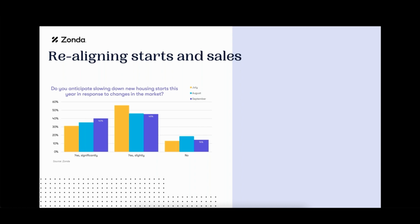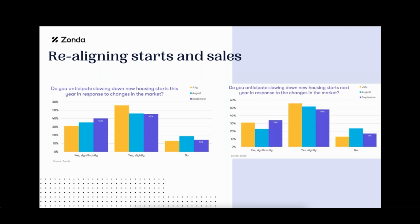So looking at all of this and rolling it together, we started this section by saying that when sales slow, you expect to see starts slow, and we're already seeing that on the ground. And then we're layering into what that might look like for the rest of this year and going into next year. Now, I don't have the exact stats for October, but I eyeballed the numbers before joining this webinar, and they look very similar in October to September, where we have a little over 80% of builders that are continuing to plan to slow starts through the balance of this year.